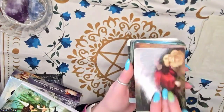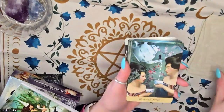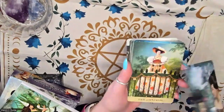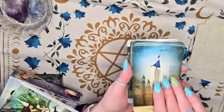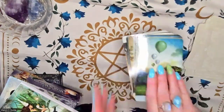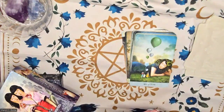There's a mini of this too. I do not have that one though. But in case you're interested, I love this artwork, this whimsical artwork. I was going to say, somebody else, Lynn Araujo, helped with this too.